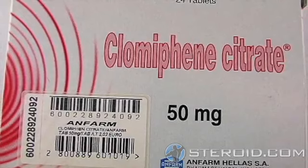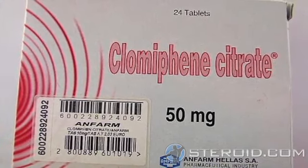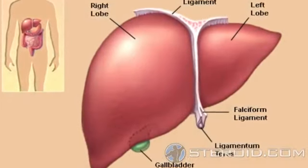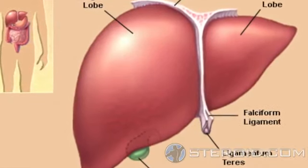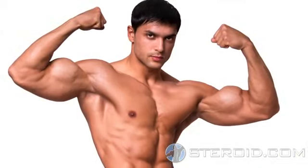Then we have compounds like Clomid, which will not have this negative effect on cholesterol. In fact, Clomid, while anti-estrogenic in part, is also estrogenic in the liver. This is beneficial as estrogenic action in the liver will support stronger and healthier cholesterol readings, including both HDL and LDL cholesterol. The effects of Clomid can also be beneficial to the anabolic steroid user post-cycle.